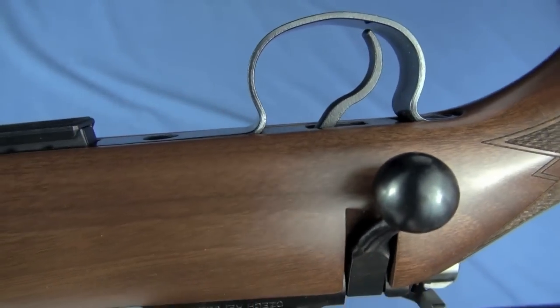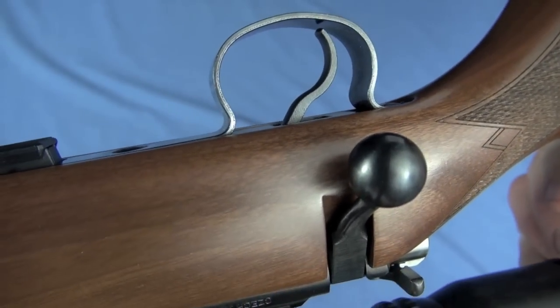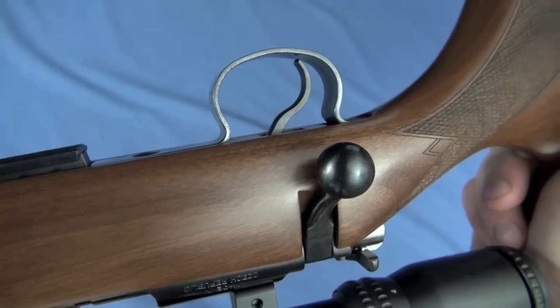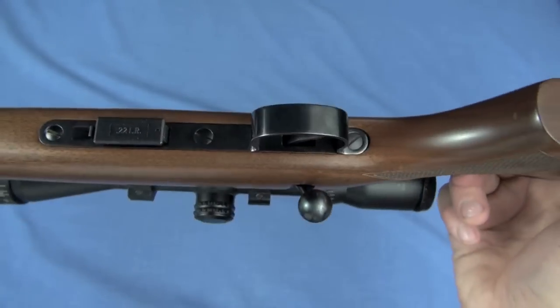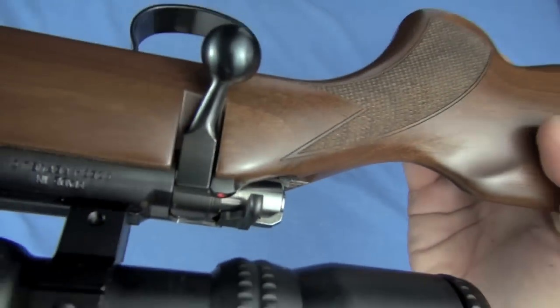How about ergonomics? We'll jump into that since we're kind of looking right here at the trigger. I really like the trigger on the 452. It is excellent. Now, it's not a paddle trigger a la Marlin XT22 or the Savage, but it still pulls very crisp, and it is adjustable on the 455. I wouldn't change a thing about it. Very nice. The bolt is right there. You can see the length.